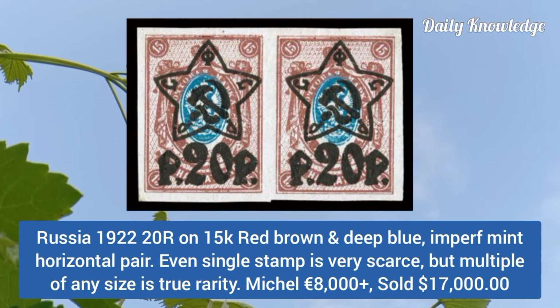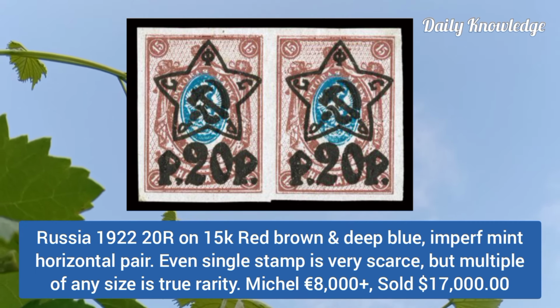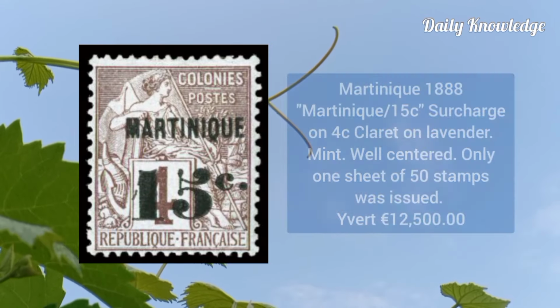Russia 1922, 20R on 15K, red brown and deep blue imperforate mint horizontal pair. Multiple of any size of this issue is true rarity.